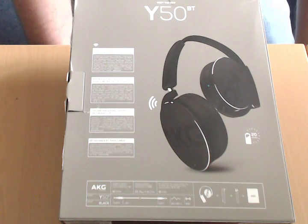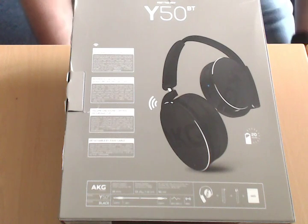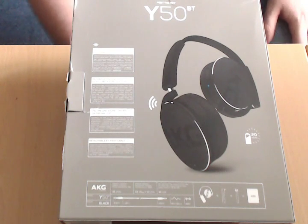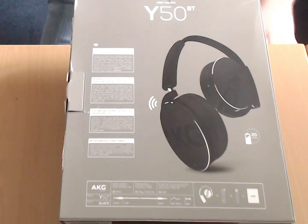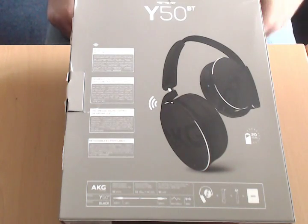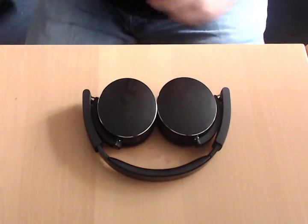Y50BT wireless headphones. These are available on Amazon for £114, I believe, down from £150. You can get them on Prime, next day delivery. And they look like that. They actually look like that.